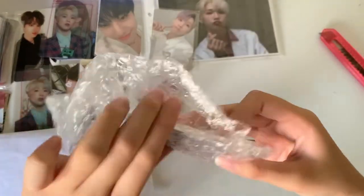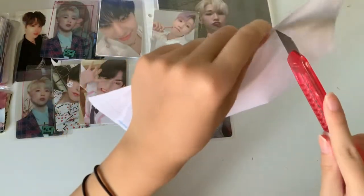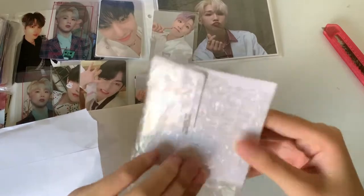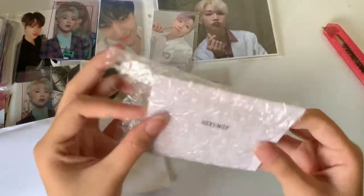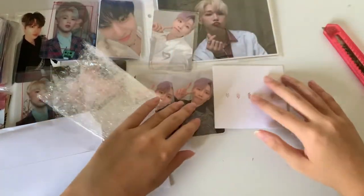Paper is so wrapped. Oh, okay, but it's another Wounds broadcast card. Oh, so many more to go. Oh, this is the keyring. So this is Wounds keyring. Okay, I won't be opening it. I'll just keep it inside the envelope. So it's here. Something else inside.